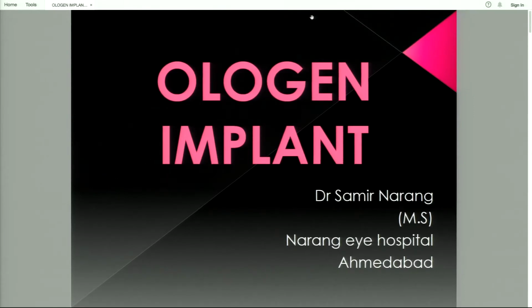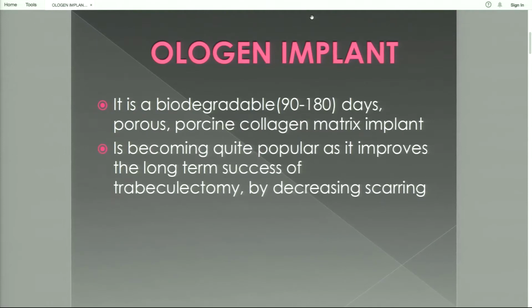So, we will be talking on back to basics of glaucoma surgery, and I'll be covering the ologen implant and the nuances of trabeculectomy surgery. So, what is ologen implant? I've been doing it for the last 3-4 years with very good results. Ologen implant is a biodegradable, porous porcine collagen matrix. It biodegrades in 90 to 180 days. It has become quite popular of late as it improves the long-term success rate of trabeculectomy by decreasing scarring.